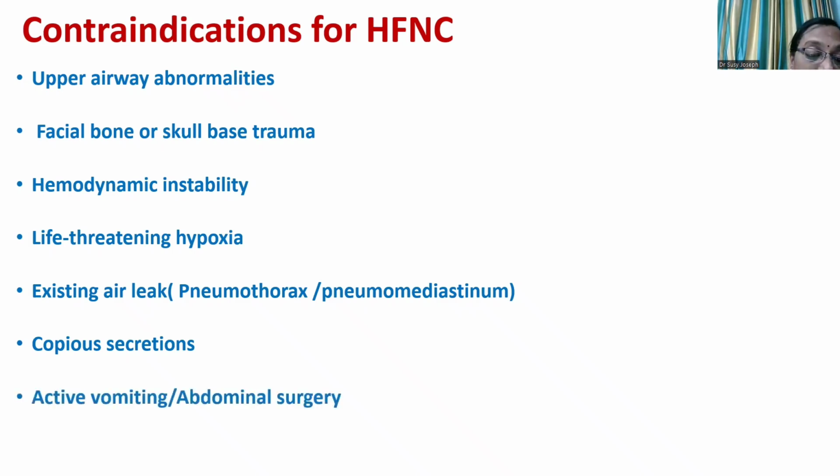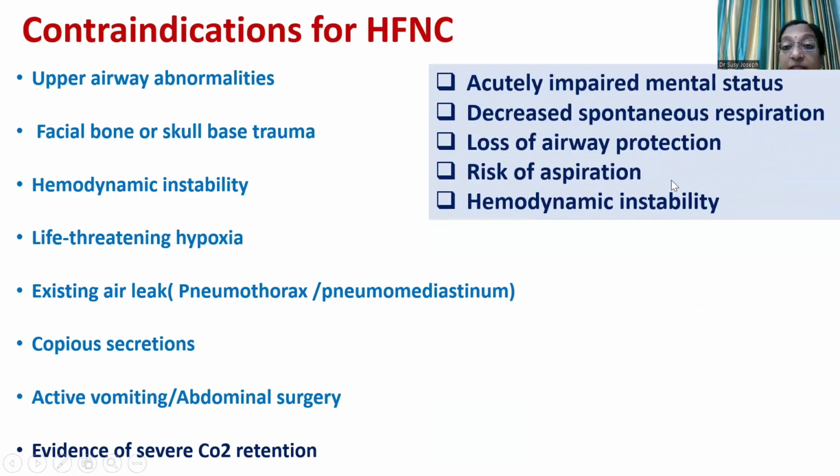And similar thing, when there is an active vomiting or an abdominal surgery or an abdominal anything, because whatever air you are giving in the HFNC is also entering into the stomach. So that will cause problem. And this is also very important. Please remember, evidence of severe carbon dioxide retention. Suppose you have done a blood gas and there is significant hypercarbia. They tell even if the CO2 is more than 50 and there is a life-threatening hypoxia with a hemodynamic instability, better not start on an HFNC. You directly go in for other modalities. Clear? So this is very important.